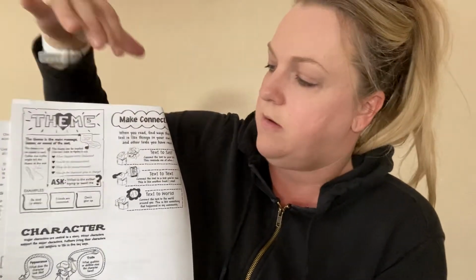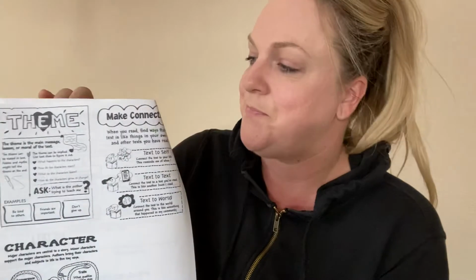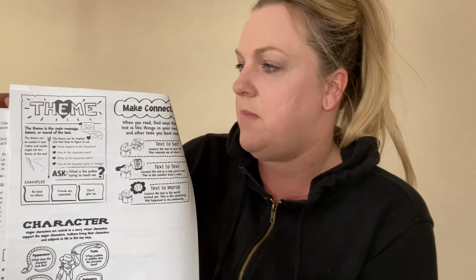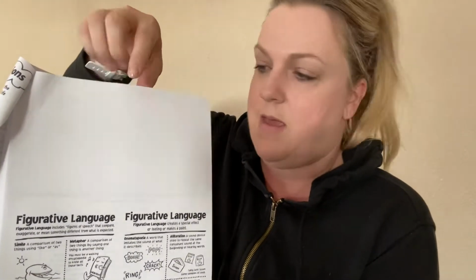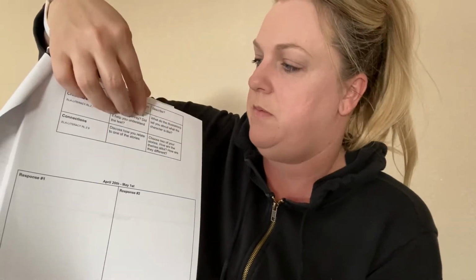More on theme, character, making connections to text. So this is not meant to replace all reading time. We do want kids to read for fun a lot. We want them to read at least 20 minutes a day of just free choice reading. And then they have the 2 response choices to pick from each week. And you'll notice that there's space right in the packet for them to write their responses. 2 per week.